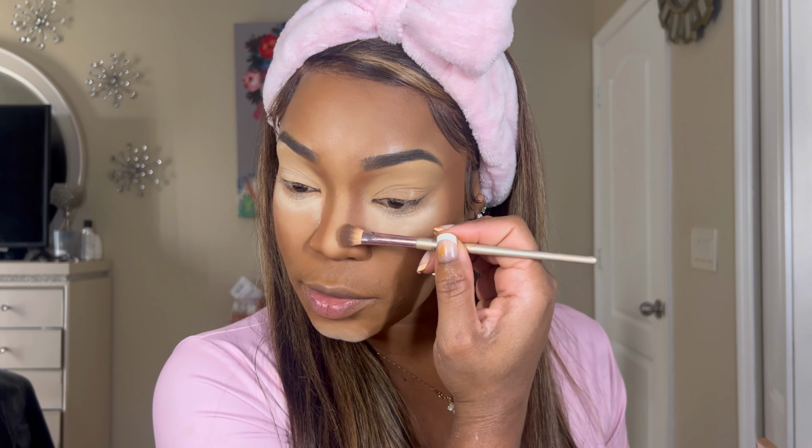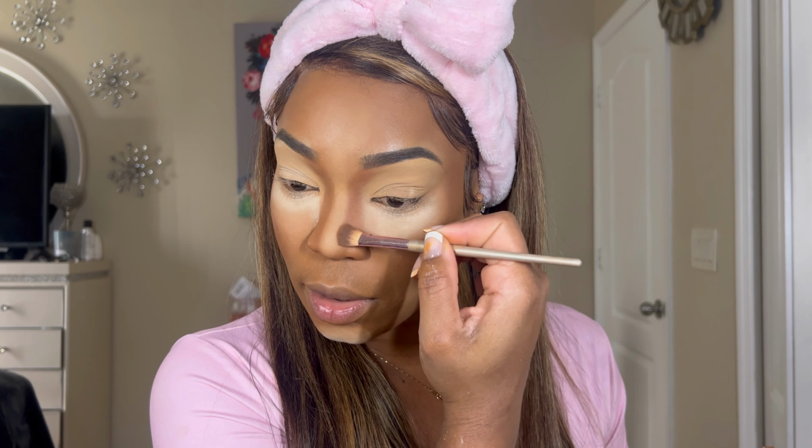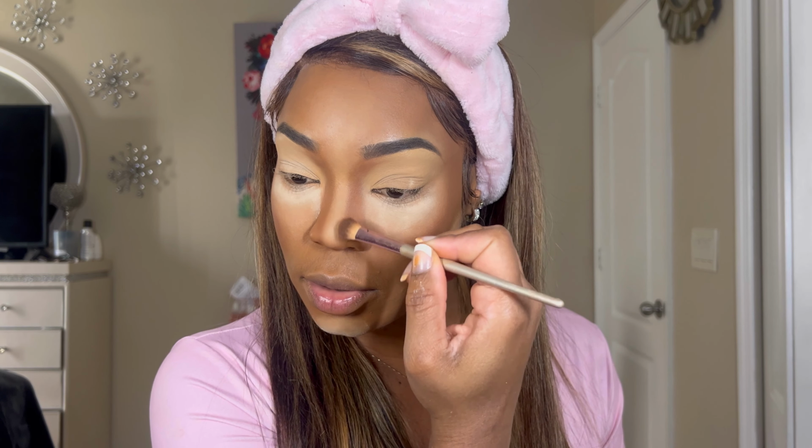We have to go squeeze up that nose a little bit more. And make sure it's all centered.